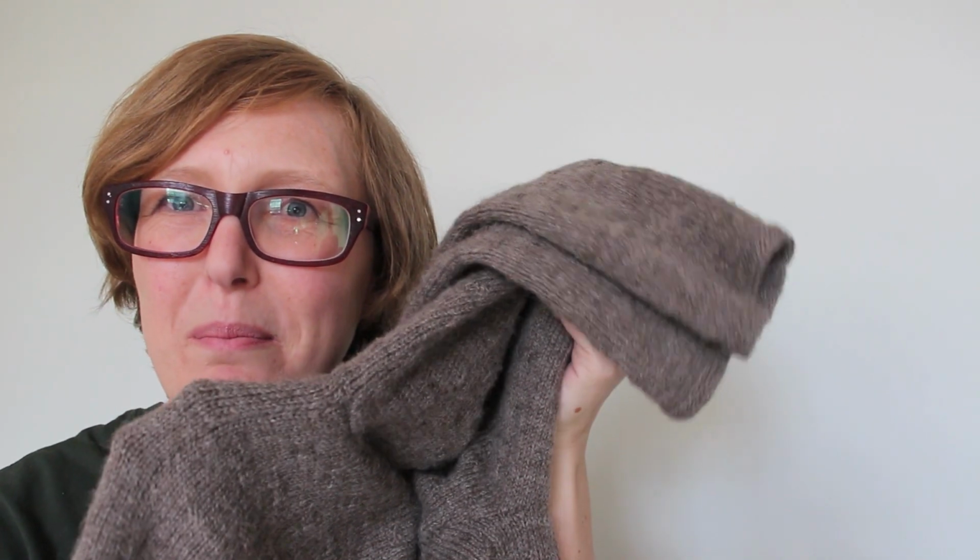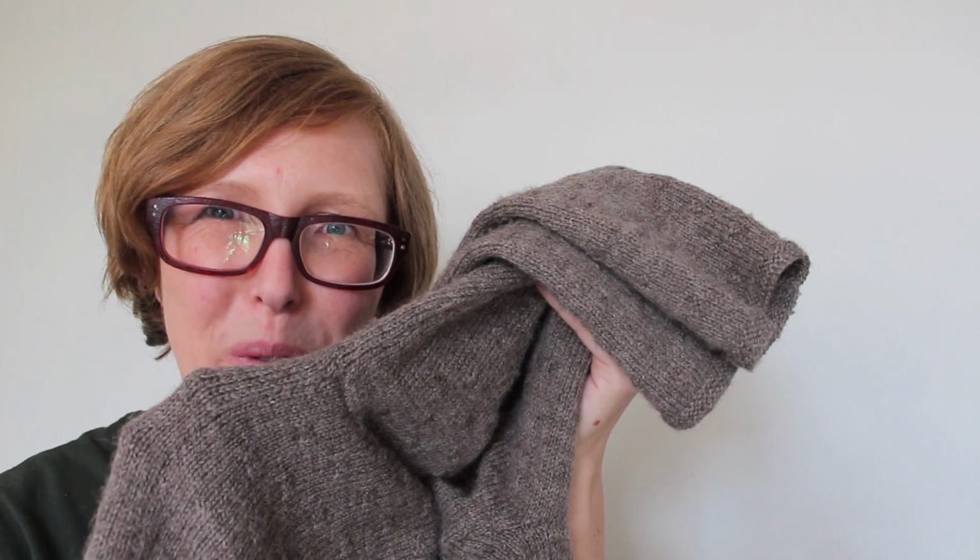That's the armpit. Do you see any pills? No! And I haven't plucked them off especially for this. So it's not like a super soft yarn. I would call it a soft yarn though, and I really like it. I'm really happy with it. I've worn it a lot.